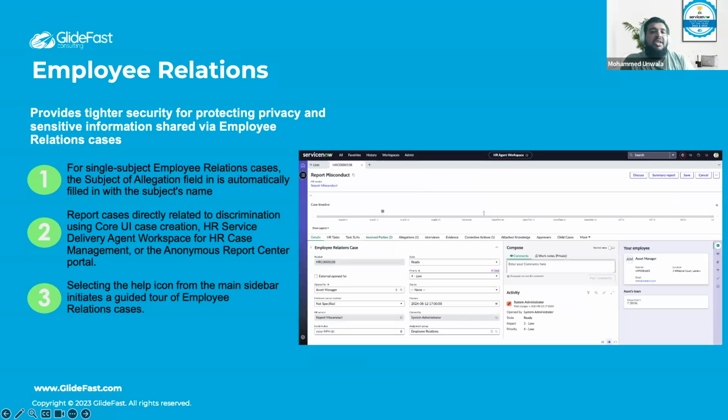Next up is employee relations. As we all know, this is used for tighter security for protecting privacy and sensitive information shared via employee relations cases. The new feature within the employee relations module is for single subject employee relations cases. When you only have one subject of allegation, one person, then the subject of allegation field in the relevant case tabs will automatically be populated with the subject's name. I think it saves some time, where you don't have to manually go to the related list and enter the subject of allegation. As long as it's only one person, it will auto populate.